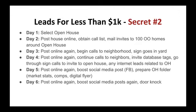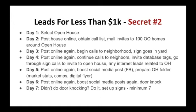On day 6, he posts online again, boosts the social media post again, and then does door knocking for the 100 closest owner-occupied homes, and even sometimes the homes that are non-owner occupied. And on day 7, if you didn't do the door knocking, that's the day you do it. And then you set up the signs, the actual signs for the open house, because day 7 is the day of the open house. For Chris, he always puts out a minimum of 7 signs to maximize exposure.